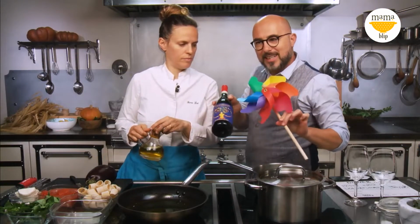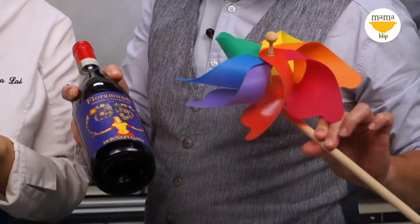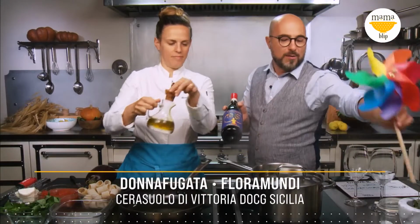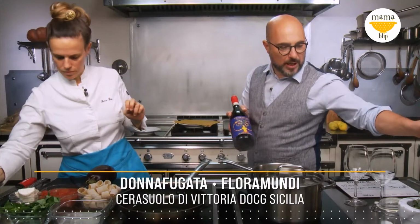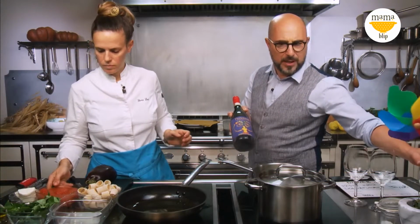Look at these guys. I love Donnafugata. It's all about the colors, the smile, inclusion, the Mediterranean. It's all about Floramundi. Floramundi is a wonderful Cerasuolo di Vittoria. Not many people know that Cerasuolo di Vittoria is the only DOCG of Sicily. Believe it, and a lot of people don't know about it.